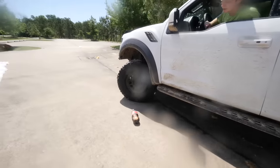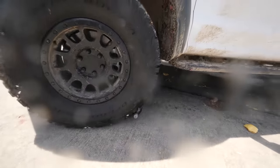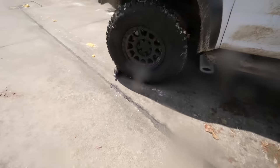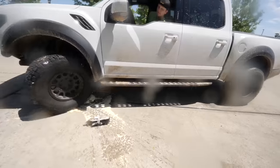No, come here. Missed. You missed that. Where are you going? Backing up. Beep. Backing up. You still missed it. Come on. You missed. You want me to throw it on the curb? Yeah.